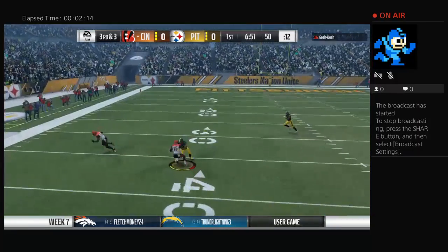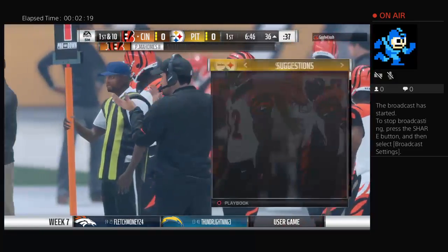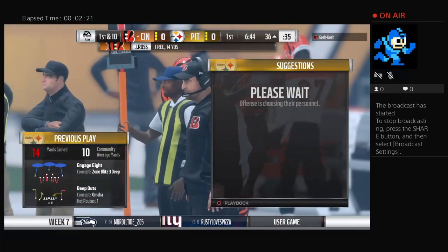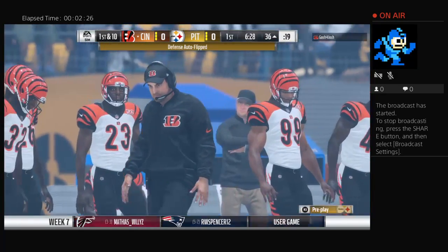From midfield, here's Mahomes. Got a man, it's Ross, complete. And he's able to get the first before he's taken down at the 36. And they'll get 14 on that one. Good for a Bengal first down.